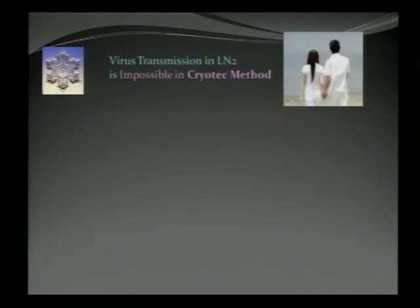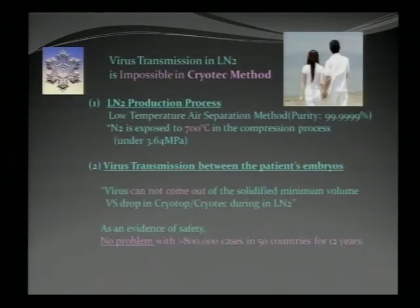Okay, this is a theory. The virus cannot come out of the solidified minimum volume vitrification drop in the Cryotech method. So it is impossible in theory. And also we have evidence. We have already experienced 900,000 cases in 50 countries for 12 years. There's no problem of virus transmission. So virus transmission doesn't exist. It's a lie by only the commercial and the fake scientist people.